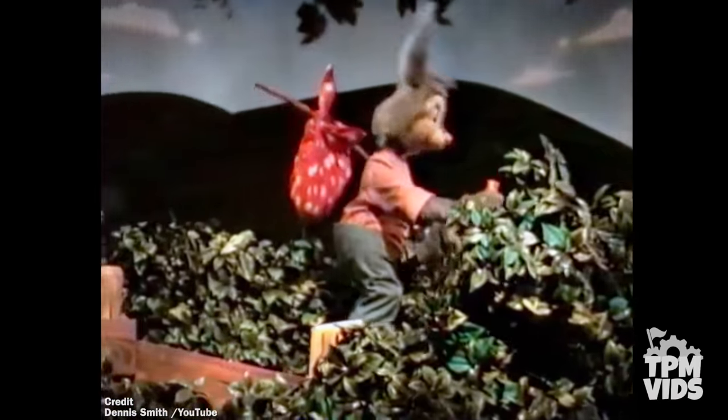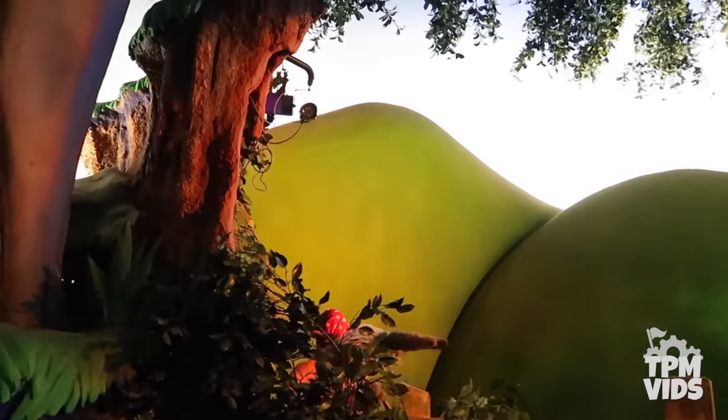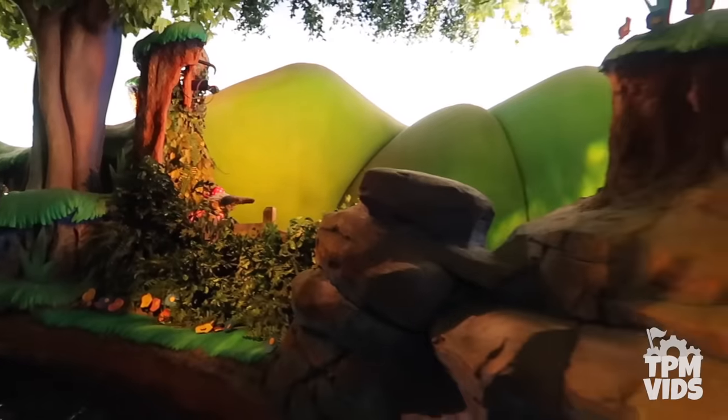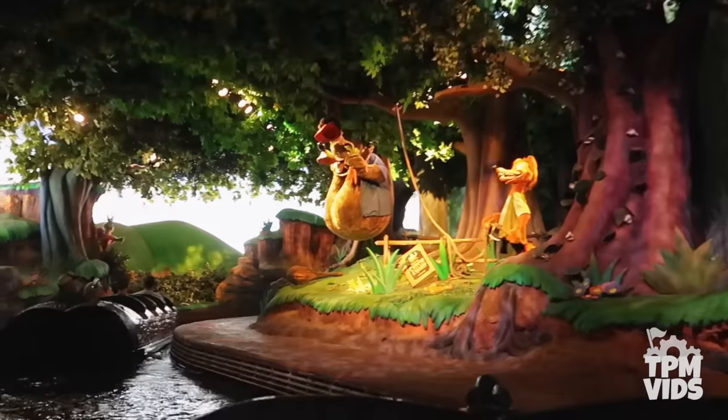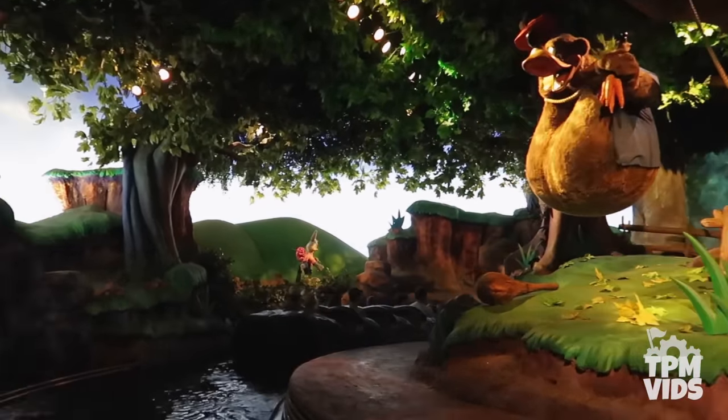Now, there were times when he would float on by and he wouldn't appear, but if you looked behind, you'd find a lifeless Brer Rabbit slouched behind the tree. This figure was triggered by a sensor, so sometimes if the logs were too close together, he wouldn't appear, or usually he was just broken.